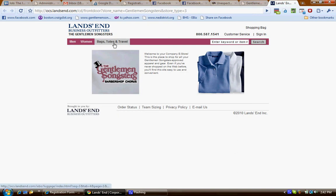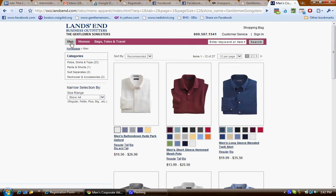So you can come over here and shop either with bags, totes, and travel type merchandise, women's merchandise, or men's merchandise. And given that most of the Gentleman Songsters are men, I'll concentrate on that section for today. So we'll go ahead and click on men, and that will show us the different merchandise that has been made available for you. If you find that there's other merchandise that you'd like to have, just let the Gentleman Songsters know, and we will go ahead and add more merchandise.